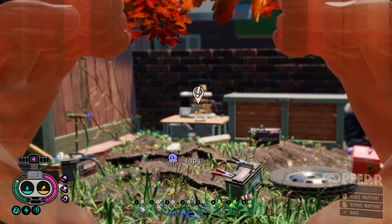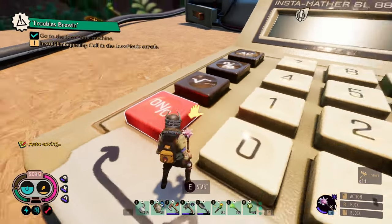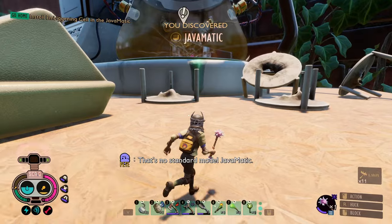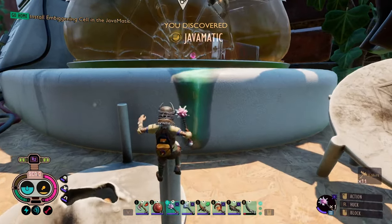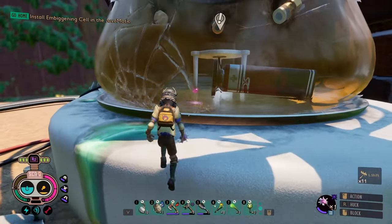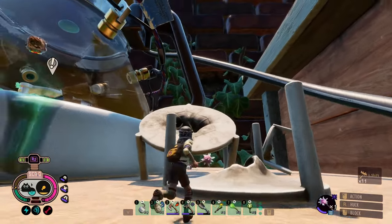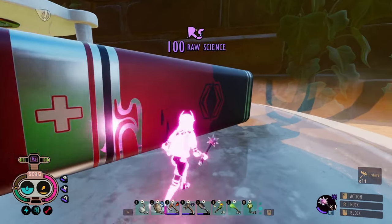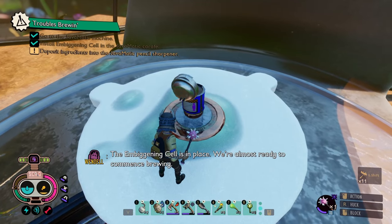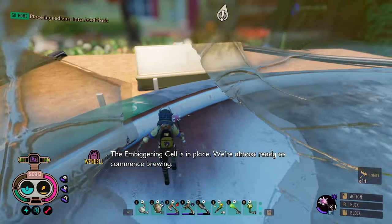I spy. Right there. Let's go. Alright. That's no standard model Java-matic. Oh, do I have... should have bombs. There we go, yeah, I got bombs. Raw science. I got the science. Embiggening cell. The embiggening cell is in place. We're almost ready to commence brewing.